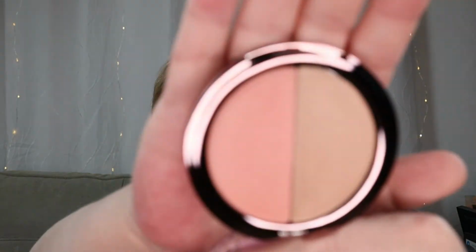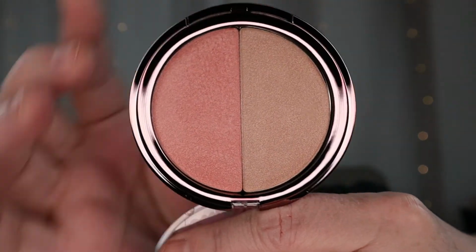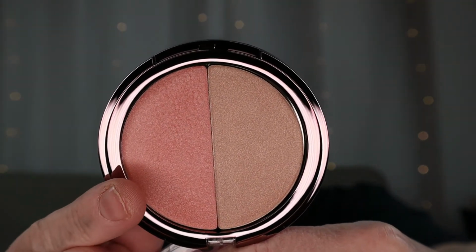I'm going to assume it's a highlighter. And you get 2 shades. This one looks more like a blush, or at least on my skin tone. Would be a blush or a blush topper, but... Alright, next product.